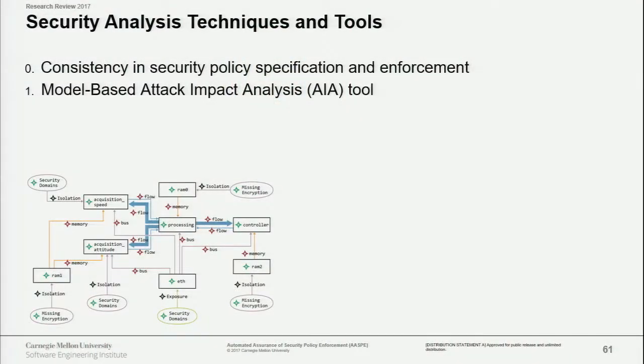So starting with our model and policy, we can begin by modeling the impact of potential attacks on our system. So this takes as a starting point the security policy and enforcement that we've checked on the previous slide. So now we have tools built as part of this project, like the attack impact analysis, that lets you say, what if one of my components that I mentioned had exposure to the world got compromised? And so then you can see a model of your system with that compromise.